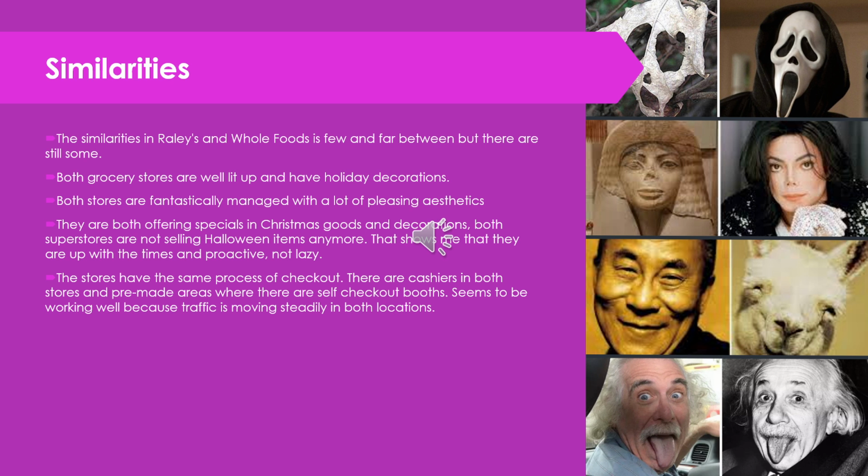And the other similar factor I found when I was observing is that they both have self-checkouts, and they're actually very helpful. Anyone that has like 5 items or 10 items or less, just boom, use the self-checkout, and it makes the experience better.